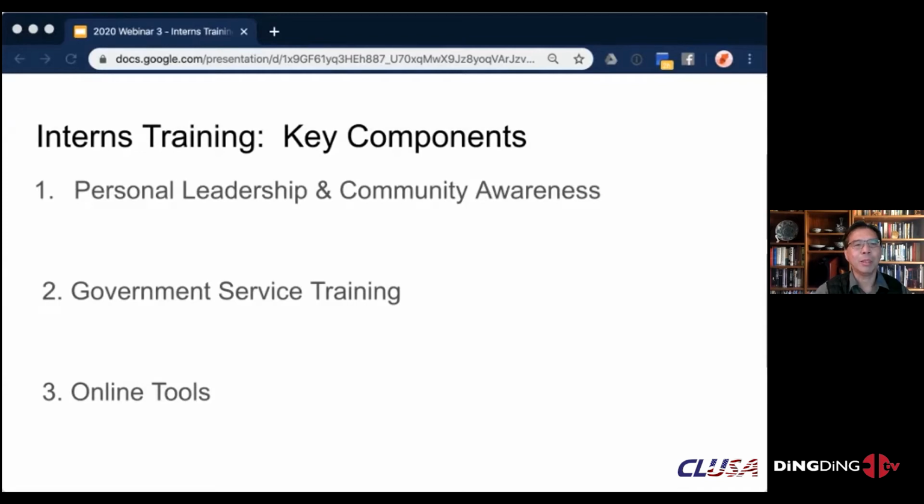Our second piece is government service training. I think most people do this. This is kind of on-the-job training, and within the context of government service. Thirdly, online tools. I'll just put it there, but I won't talk about it because there are many other resources, and it's really a topic for another day. Okay, so next slide, please.